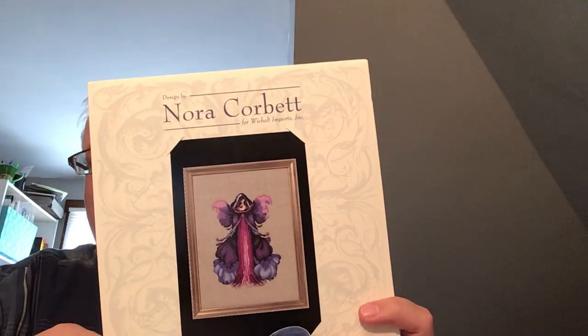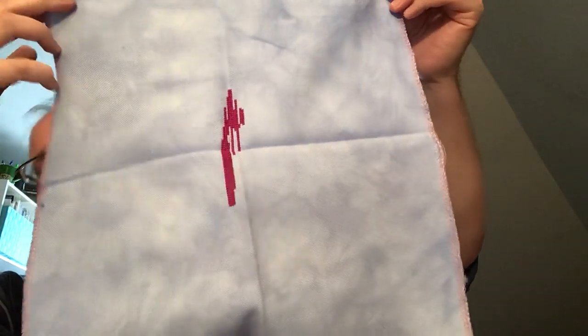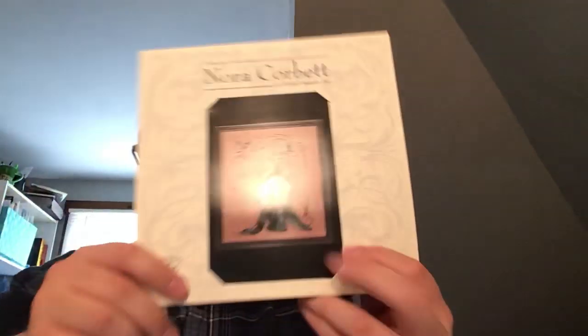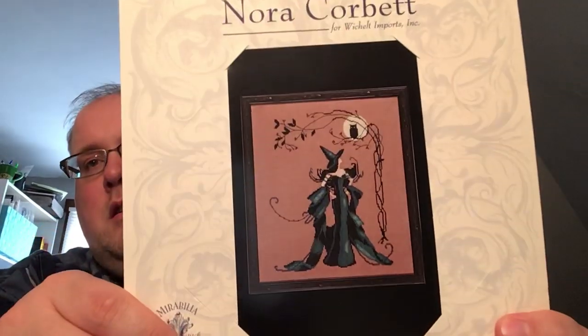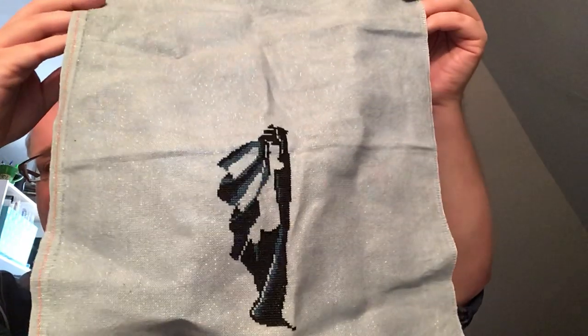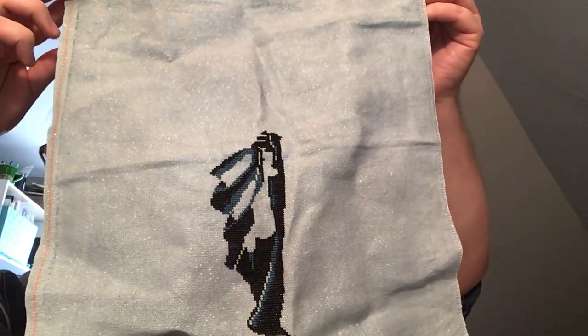This is Monk's Hood, and she's stitched on a 28 count Jobelin from Fiberlicious. This was a December 2018 start. This is Minerva, and she is stitched on Winterbrook 32 count Opal Belfast from Under the Sea Fabrics.